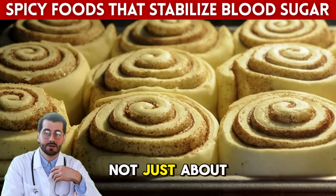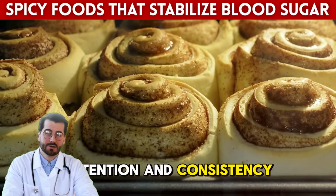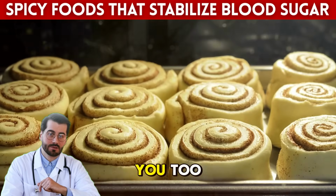And remember, it's not just about cinnamon. It's about giving yourself care, attention, and consistency. Even if no one else sees your effort, it matters. Your body knows. You know. And I see you too.